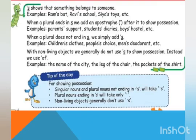And what do we do when a plural does not end in S? We simply add apostrophe S, like children. Now children is a plural where it is not ending in S. So we put apostrophe S. Children's clothes. People's choice. Men's deodorant.